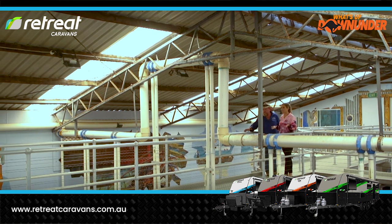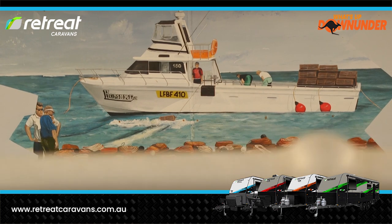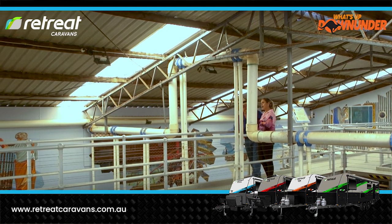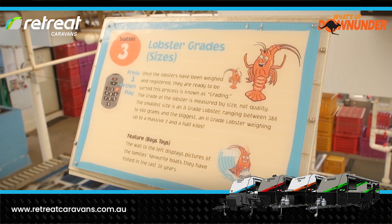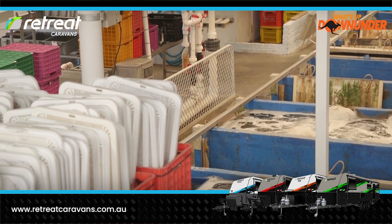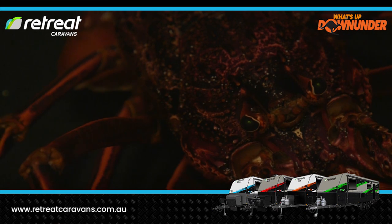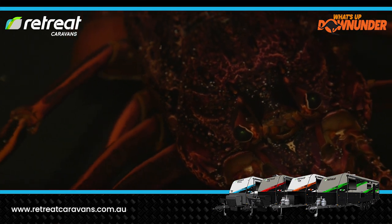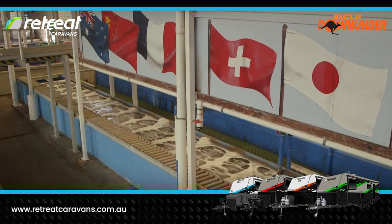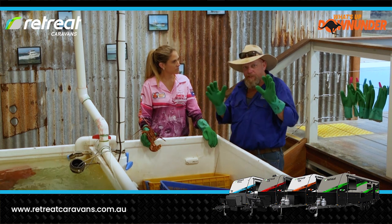So what goes on in here? So this is the open circuit part of the factory. So the lobsters come off the boats, we weigh them in. We obviously have a quota system now in our industry. And then they go through to the grader. So the lobsters are actually paid to the fishermen and then on-sold to customers based on size. So we get the lobsters in from the fishermen, we put them on the grader and that puts them in size categories. And then we put them in these lanes based on the sizes that we're going to sell to the customer.